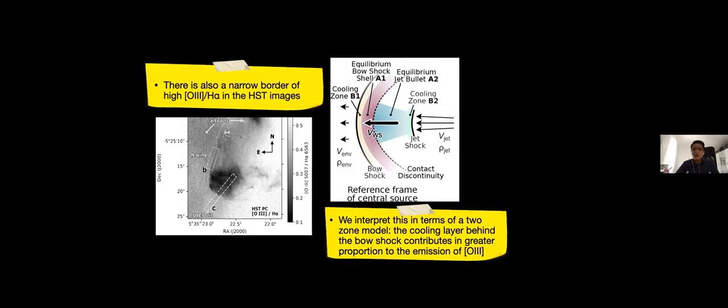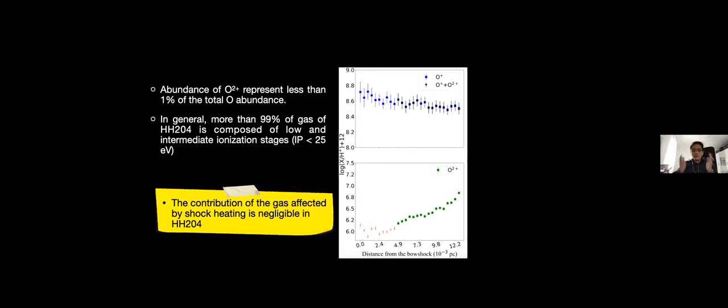However, the emission of the highly ionized ions basically only comes from the cooling zone. But we don't have to be scared about the shock. Its global contribution is also negligible. We have estimated that the proportion of gas with high degree of ionization is less than 1%.